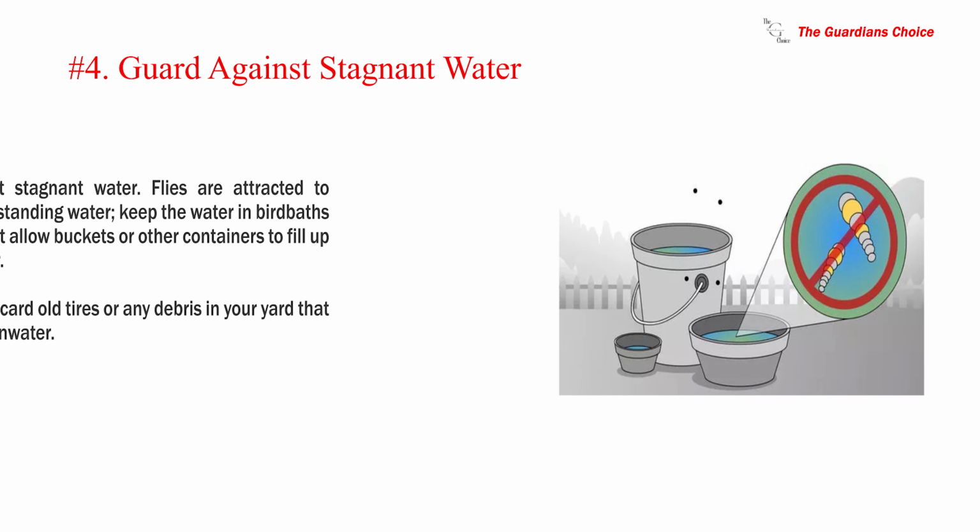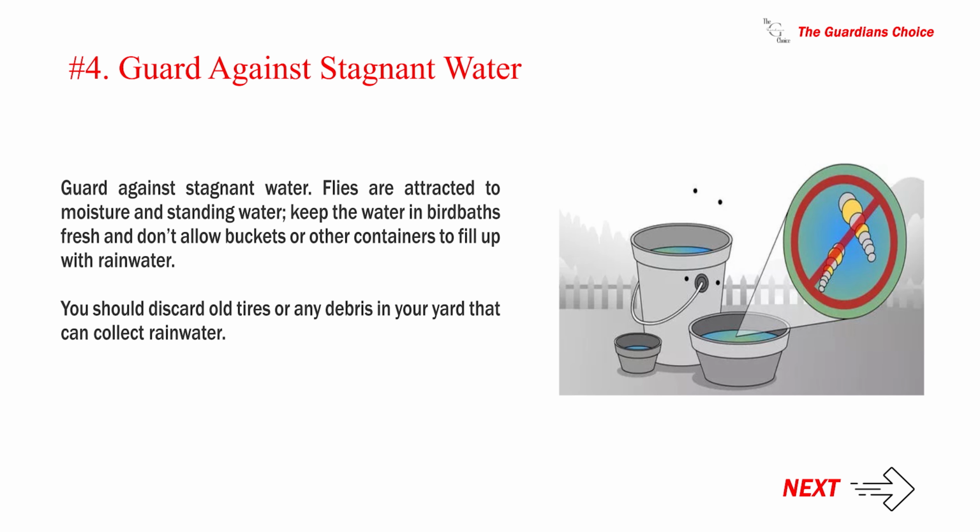Number 4. Guard against stagnant water. Flies are attracted to moisture and standing water. Keep the water in bird baths fresh and don't allow buckets or other containers to fill up with rainwater. You should discard old tires or any debris in your yard that can collect rainwater.